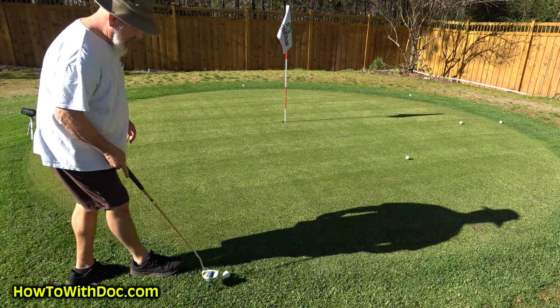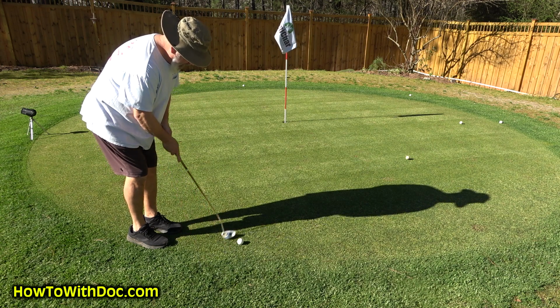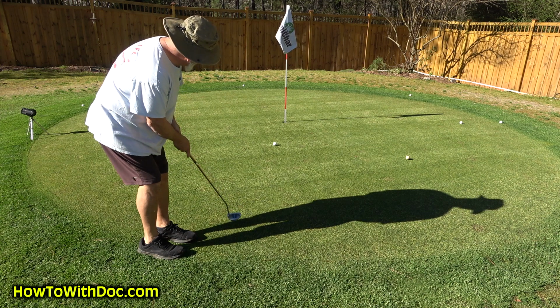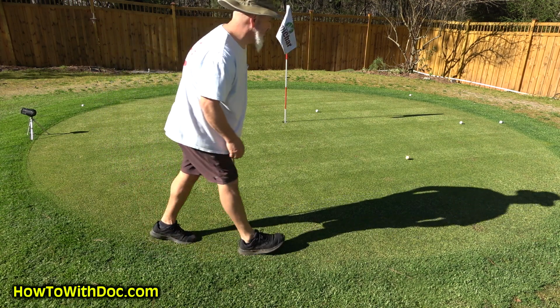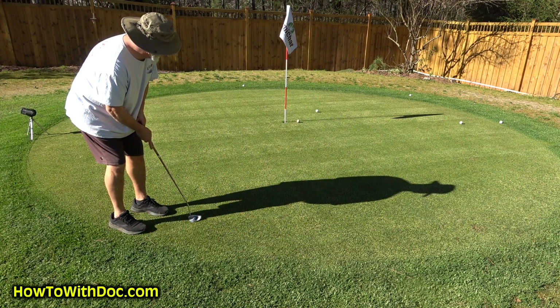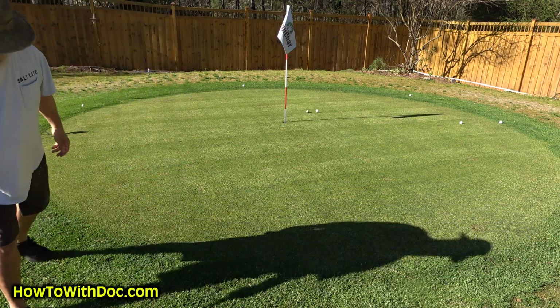I really just want to feel the roll of the green right now and the speed of it. That's good. That's really nice right there. She's smooth. She's rolling really smooth.